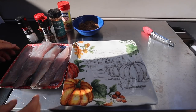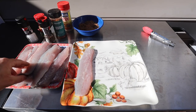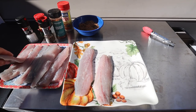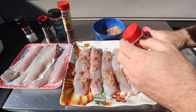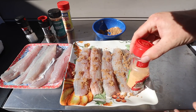All right, now at our prep table, we're going to have a couple of different ways that we are going to cook this fish up. Smoke it, I should say. So for this first batch, we're going to do a mixture of brown sugar, garlic powder. Let's just put garlic powder on that.